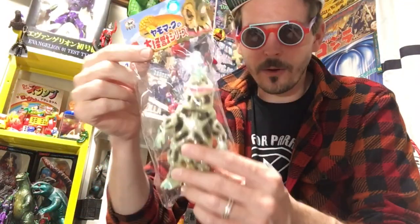Alrighty, up next, let's talk about these guys. Actually, no. Oh wait, I'll save Godzilla for last, because I got a lot of Godzilla. I've got another Ultraman-related character.